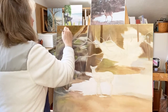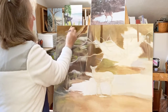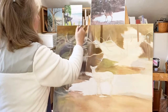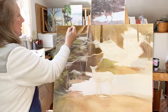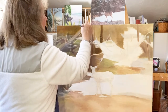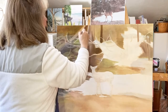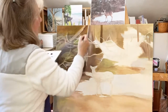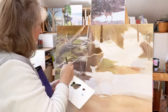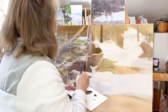So back here, I'm not really doing detail or anything. I'm just trying to get that second layer of paint on up there, because I know I'm going to have to extend a lot of these branches and ad lib up there. Just get some paint on the canvas. And I'm going to try to work relatively quickly today because I would like to get down here to put the first layer in on the dough. I think that would be kind of fun to get to.